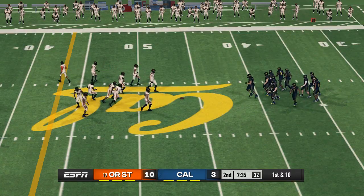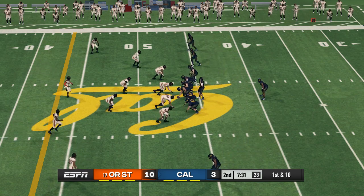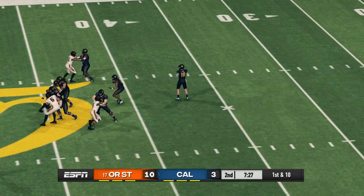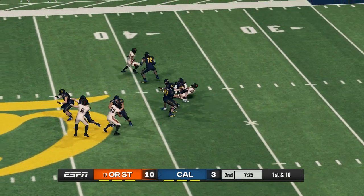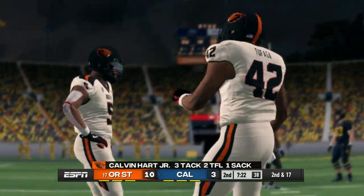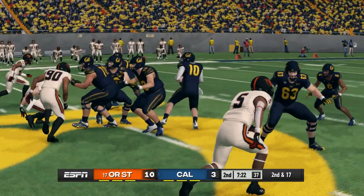From their own 46-yard line, it's first down. And he's going to come up with a sack. Man, these guys can be aggressive. When you stand back there and take hits like that, you definitely are going to feel it the next day.